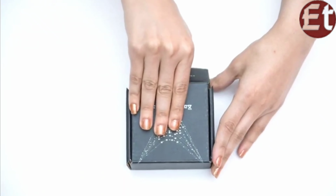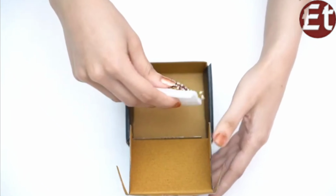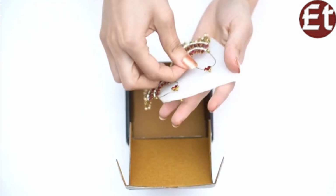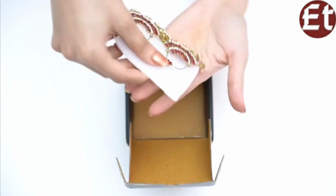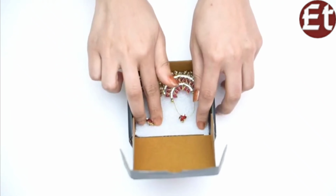Many compliments for this neck piece. I hope you get too. Pink, these earrings look bright and mesmerizing. The little rubies are almond shaped and sit together neatly in little rows. The little mini rings with miniature pearls at the end are just gorgeous and give the piece a very intricate look.